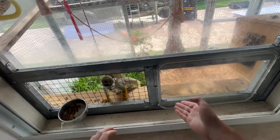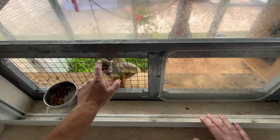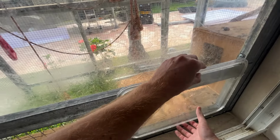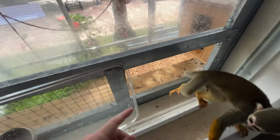Let's see. Oh, my boy, you pooped and peed all over your thing, huh? Oh, what a messy monkey. Messy monkey. I'm gonna have to clean this up. Oh, there's the snail. I want to get that snail out of there, so I guess he will be a free little monkey. What's up, my boy? Let's confiscate that toy that you got there. Who told you could be playing with this, huh?